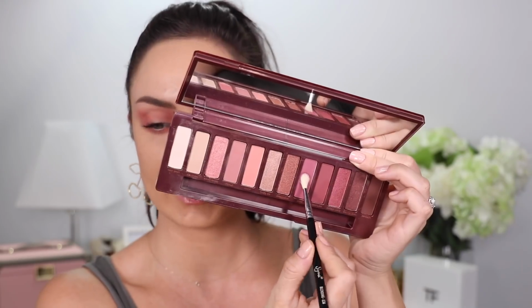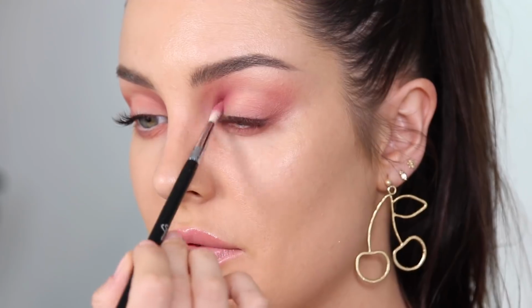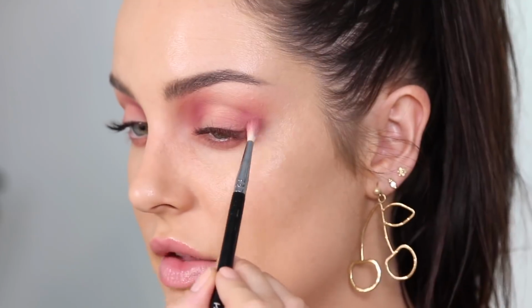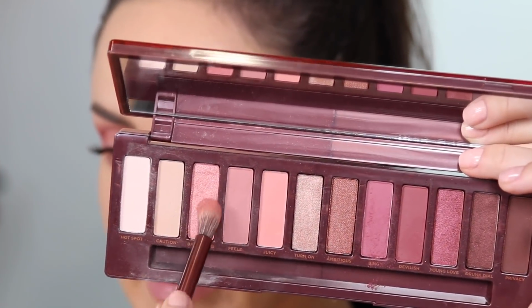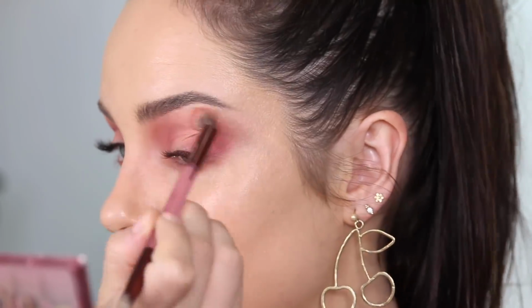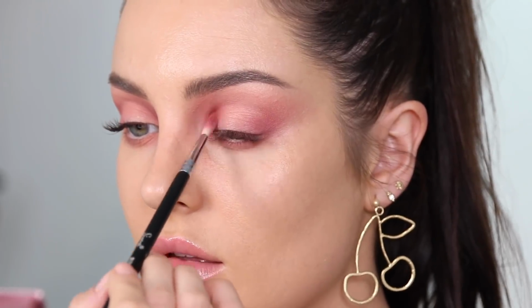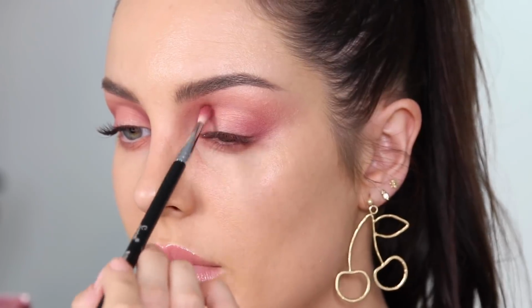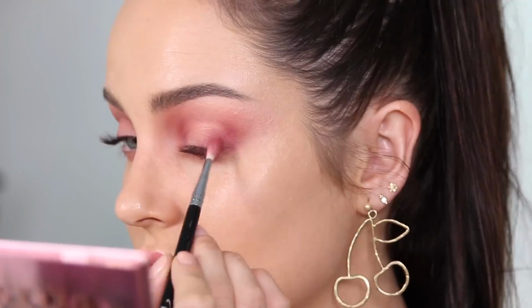So that's kind of what it looks like right now, a hot mess. There's this really fun color called Bing. I'm just gonna use that to deepen up the effect on the inner corner and on the outer corner. All right, we're gonna go with this shimmery color for the crease called Bang Bang. And sweep that over the lid as well. Taking Devilish, slowly deepening that look up, but being more precise with how we blend. Do you see what I'm doing, guys?